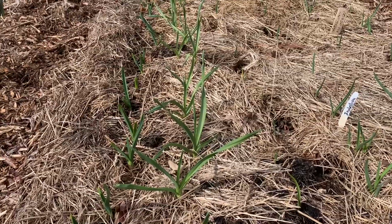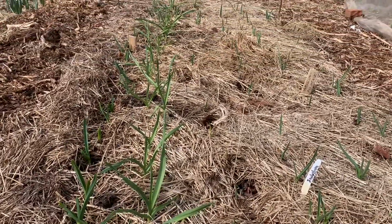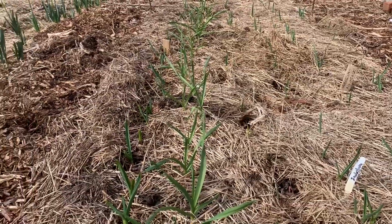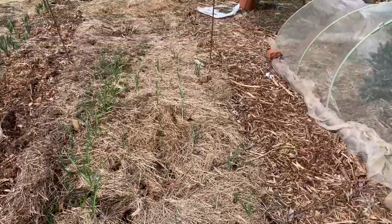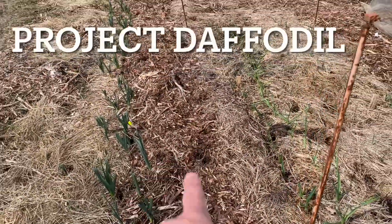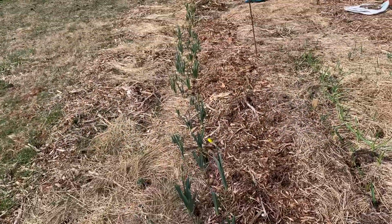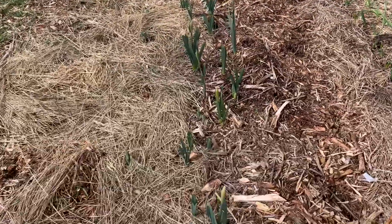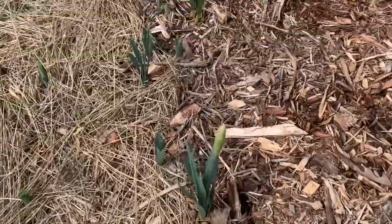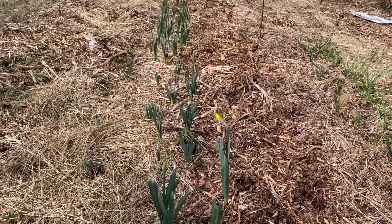Some of them had come up earlier, but these are really just starting to come up, and they are looking pretty good. Down the row a bit, you can see over here, I created a border, and I planted a double row of daffodils going alongside. And you can see that we're getting daffodils coming up. And it is surprising, some of them are actually starting to bloom.